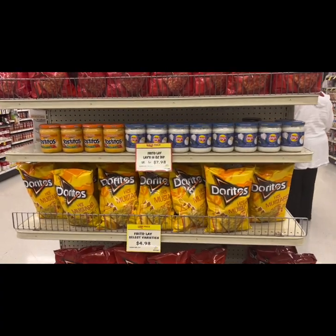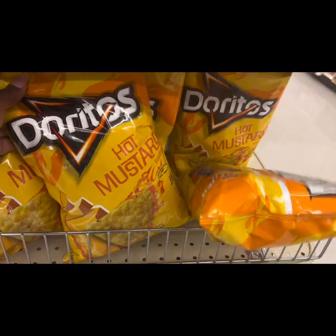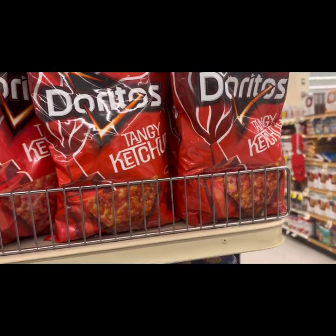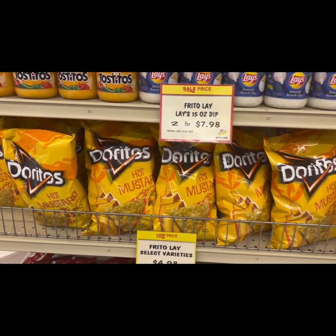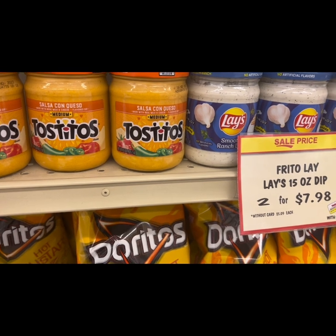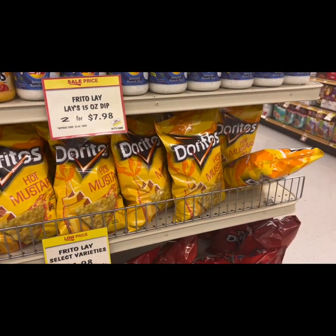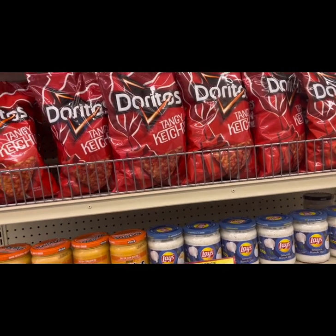All right, so we're in my Ingles here. Look what they got. Hot mustard. Like what? And tangy ketchup. Like I low-key want to try one of these. I think I'm going to try this, you guys. Like, how could I not? Why not? I'm gonna try this. Tangy ketchup.